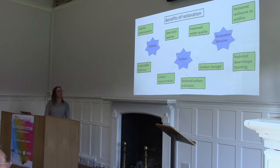So good blanket bog habitat, with lots of sphagnum hummocks and lots of nice vegetation, filters the water, so you get cleaner water entering the streams and reservoirs. Also increased resilience to wildfire. Wildfire is a real threat to peatland because it's full of carbon and it can burn if it gets dry and catches fire. So by re-wetting the peat, you're reducing the risk of wildfire.